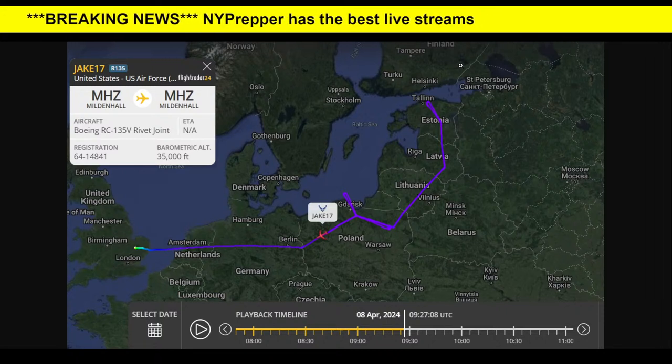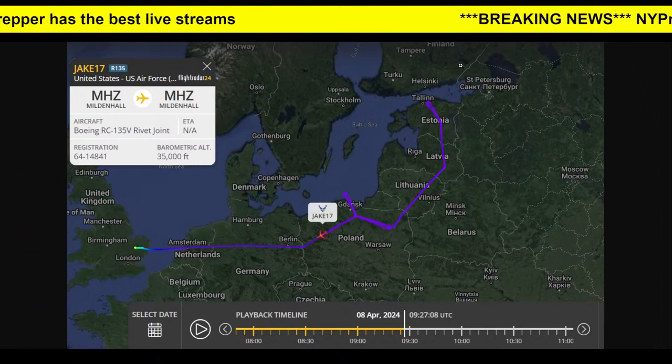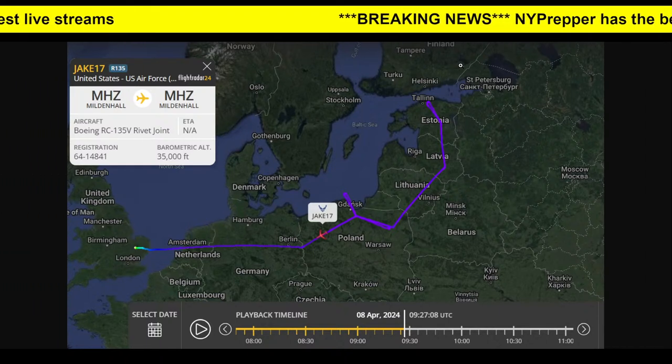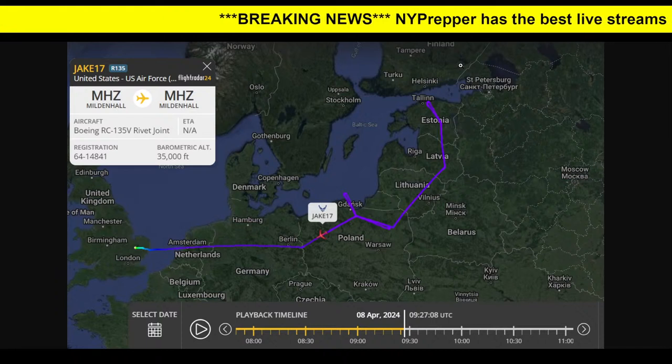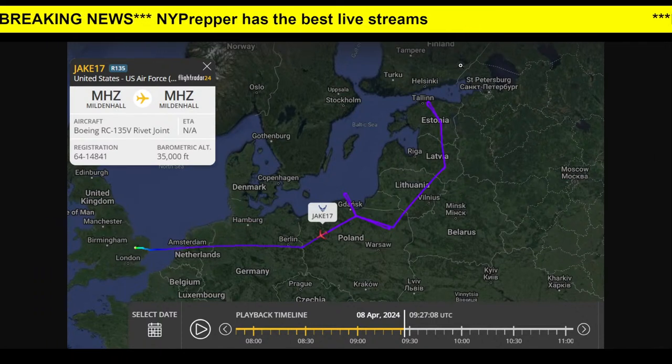Okay, Iran is not going to invade Israel by land. They're going to just launch lots of missiles, because Iran is very far away from Israel. So any war between Israel and Iran is just going to be a missile war. It's not going to be a land war.